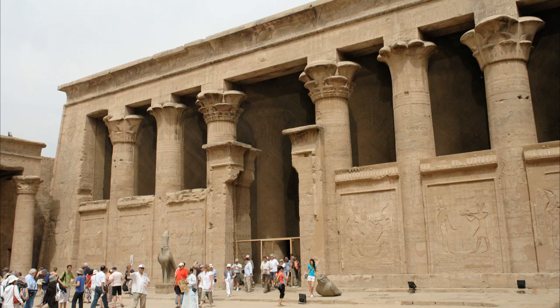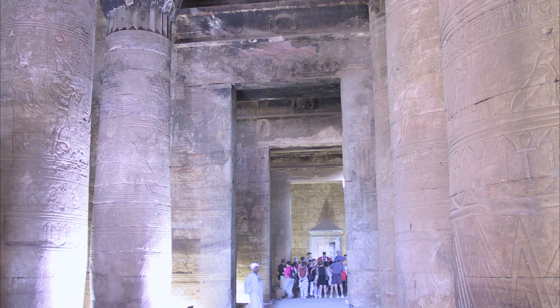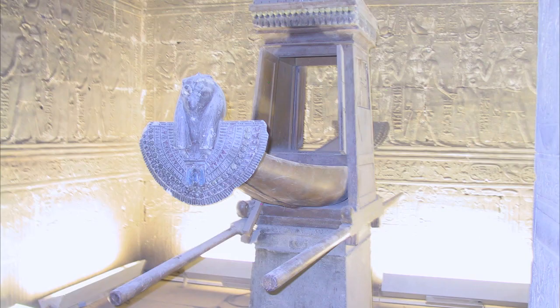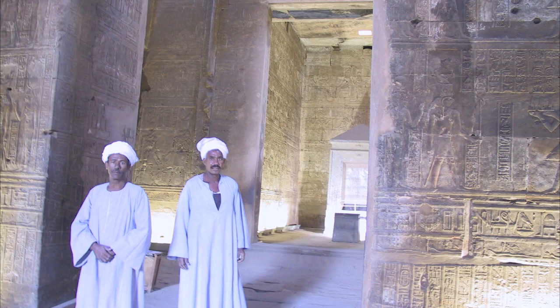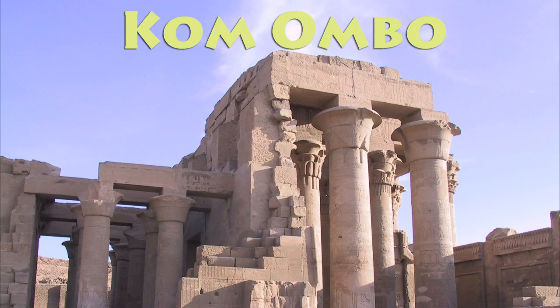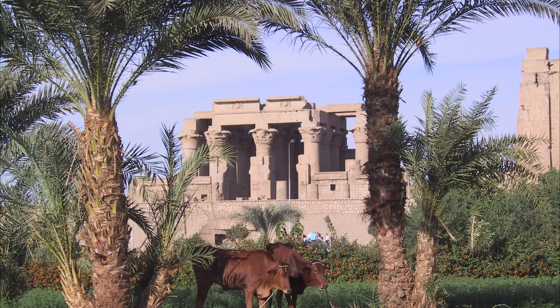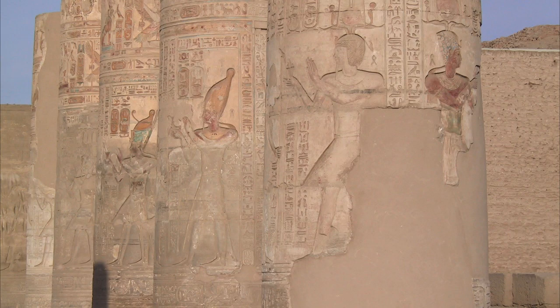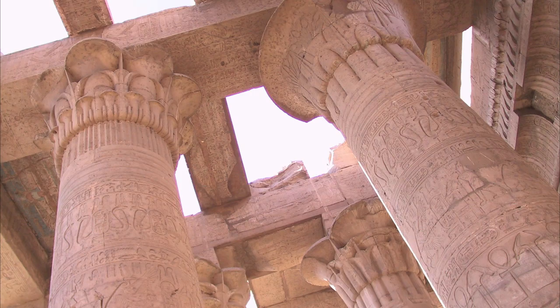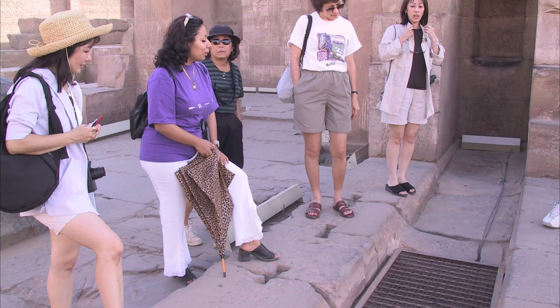Amazingly well preserved. It seems like an ancient Egyptian priest could walk in today and begin doing services. Everything is still there. Kom Ombo, another beautifully preserved temple. It was a dual temple to the crocodile god, and their original painted columns are still showing their colors. Quite remarkable after 2,500 years.